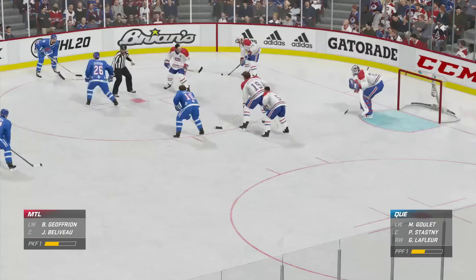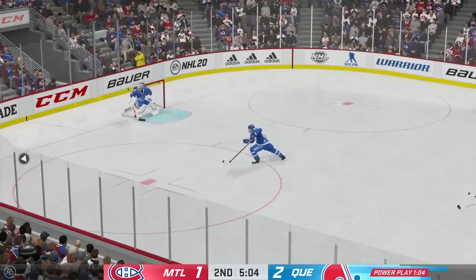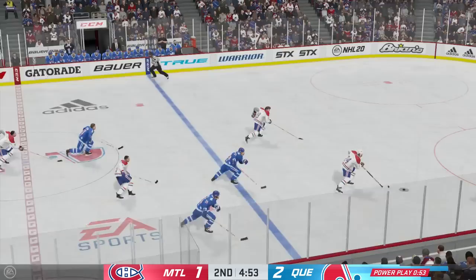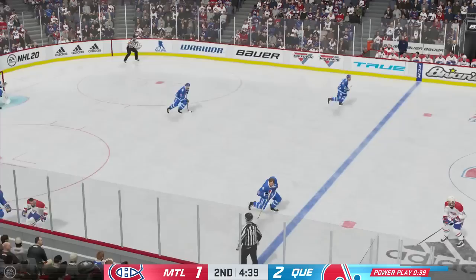Stastny's won the draw. Moves it quickly over to LaFleur. Deflected away. Nice defensive use of the stick there. And manages to clear the zone. From their own end, trying to kickstart this power play. Deep inside the defensive end, still trying to clear. And it's a small victory for the PK unit here. Well, it's their job. Get it down the ice, get off the ice, get some new people out there.